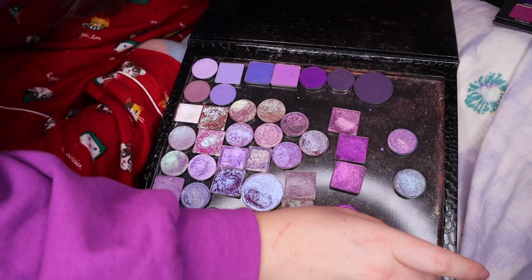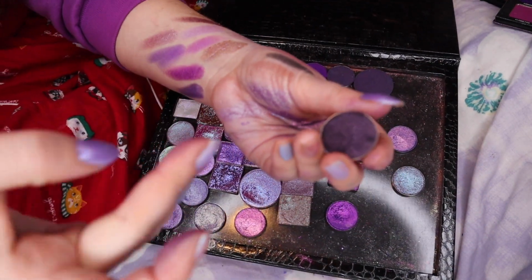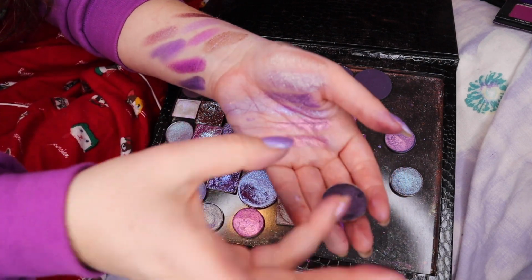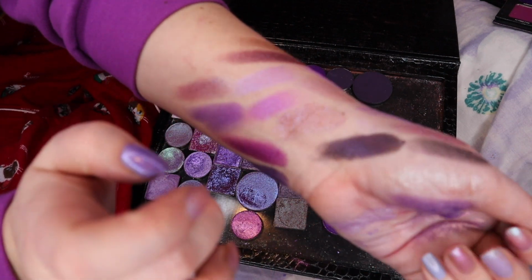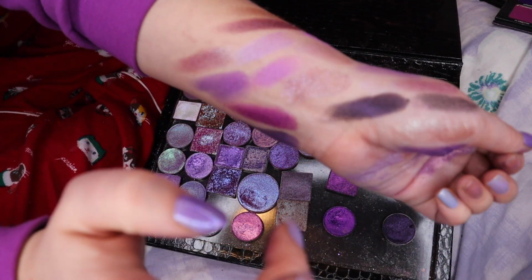And then the last one is a Sydney Grace shadow called You Only Better, which I'm very not excited about, but it is pretty unique in my collection. It's like this deep eggplant. I don't even know if it looks shimmery, though. Like, it catches the light kind of nicely, but it's just so dark and not shimmery.